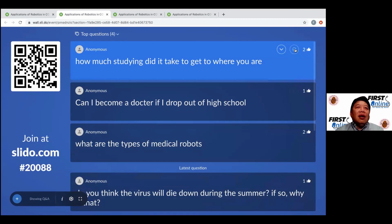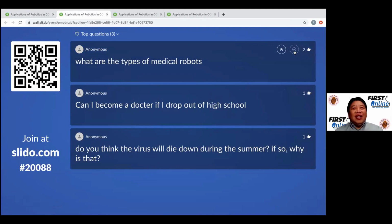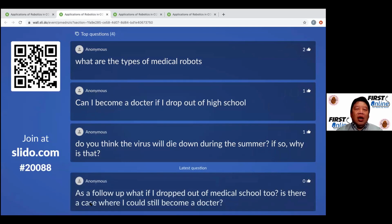Can I become a doctor if I drop out of high school? That's a good question. You need to get into a university first. For any medical school student, they must have some kind of bachelor's degree training. It doesn't matter; most of them are pre-med students, but you could be in engineering. Actually, a lot of anesthesiologists have engineering training in their bachelor's degrees. So you do need to get through the bachelor's degree, then you apply to medical school. Then you have to pass the so-called MCAT test, which most people go through pre-med for as well.